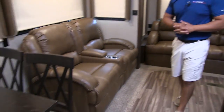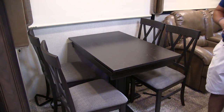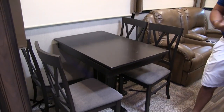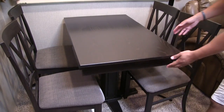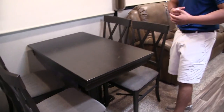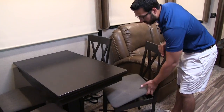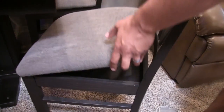Let's take a look at the slide right over here. In this slide, you have your freestanding table and chairs. This is what you'd expect in a higher end couples coach rather than your standard dinette. This does have a leaf in here. In case you have additional guests, you can pop that leaf out, giving you a little more room. And all four chairs also have storage here underneath the seat.